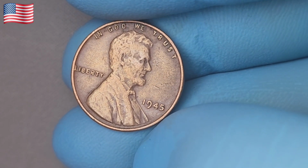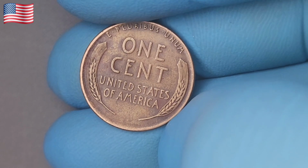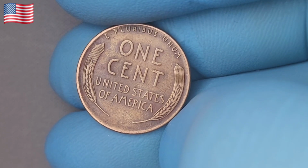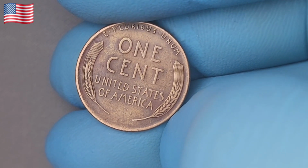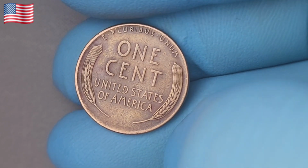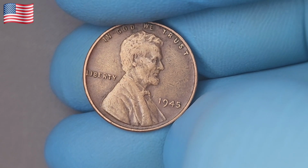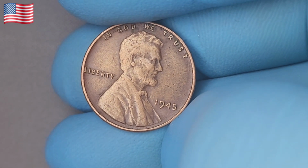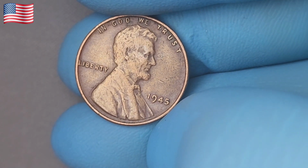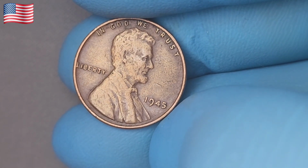The 1945 wheat penny is more than just a coin. It's a relic from a pivotal time in American history. It's copper from the post-war era, struck before the age of modern coinage, before zinc pennies, and before the wheat reverse gave way to the Lincoln Memorial. So, what's the value of this historic coin? If you happen to find a rare 1945 wheat penny with the right combination of mint errors and top-grade preservation, it could be worth $20,400 to $90,000 at auction. All from a coin that started out as 1 simple cent.